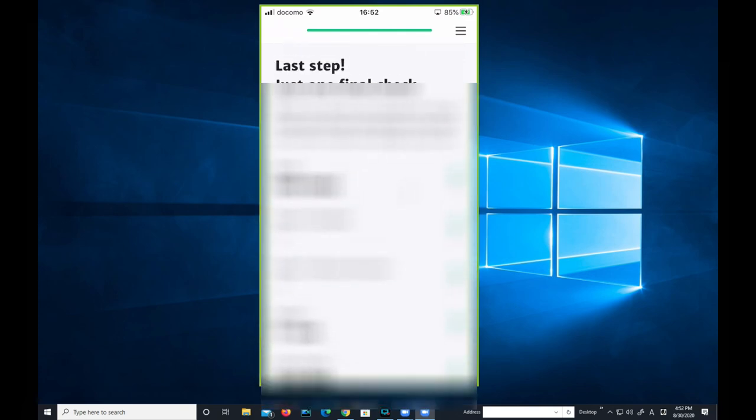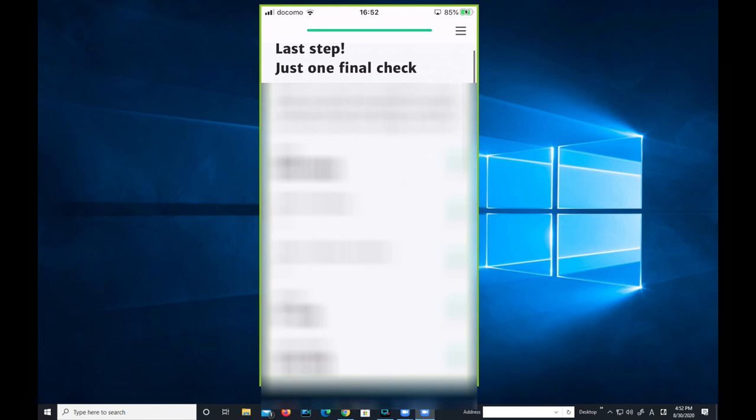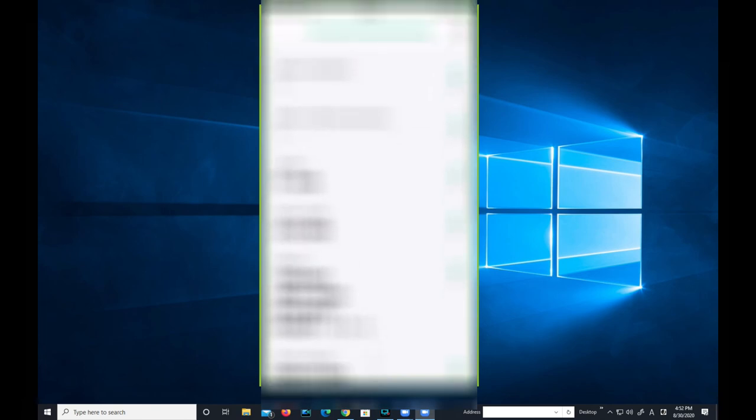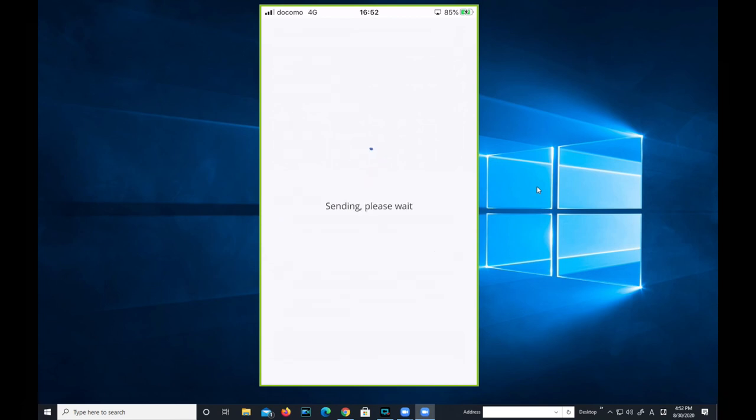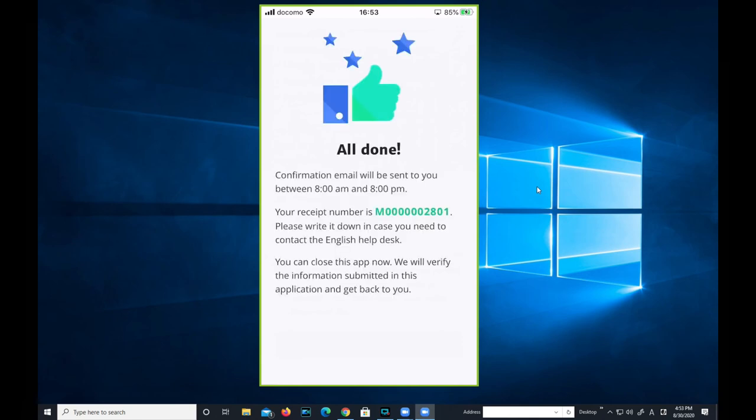Last step, just one final check. Double check, triple check everything before you submit. In the Please Confirm section, click on the box and press Submit Your Information. All done. Congratulations. Write down the receipt number. And that's how to do it.